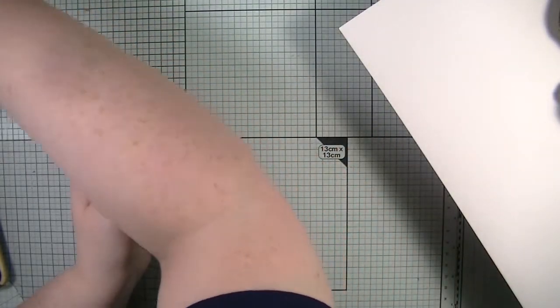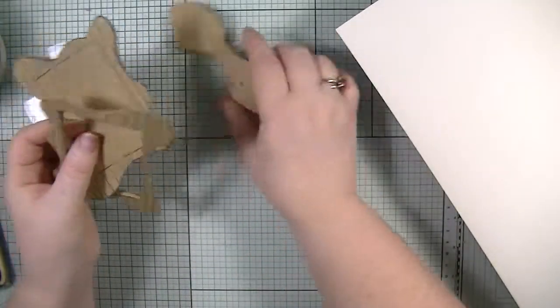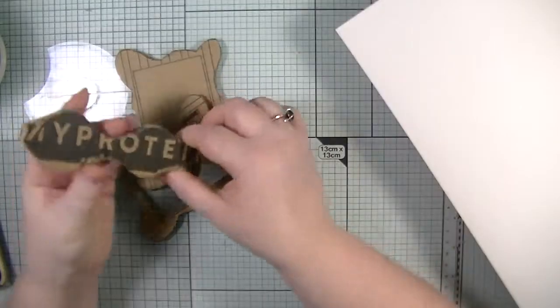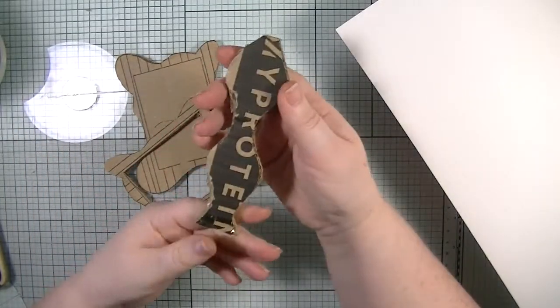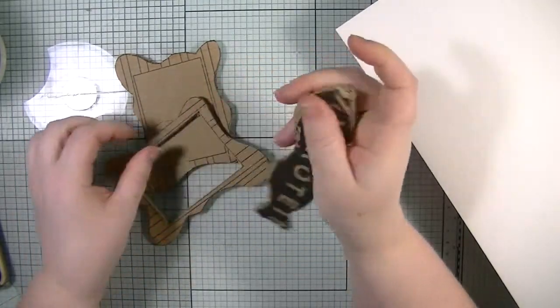Right, let's move them out of the way. So I have decided today I'm going to make a mirror. I've already prepped quite a bit. I've just cut a random shape out of cardboard and then put two pieces together just so it's nice and sturdy and thick.